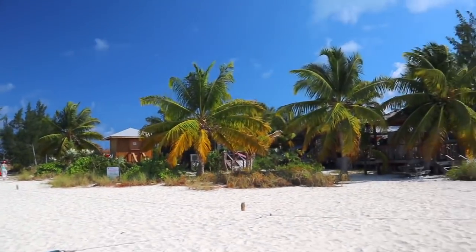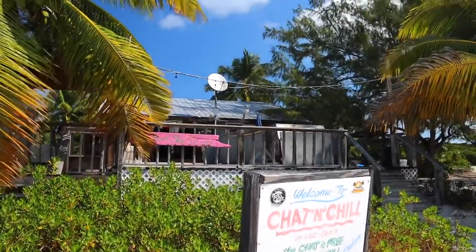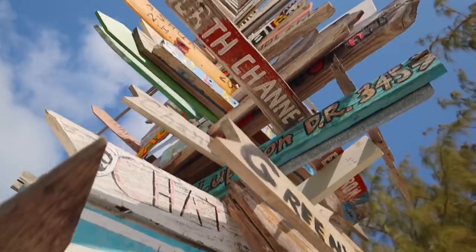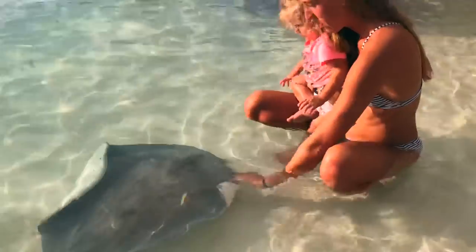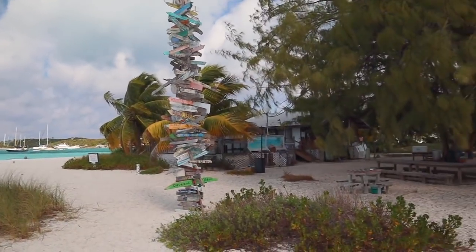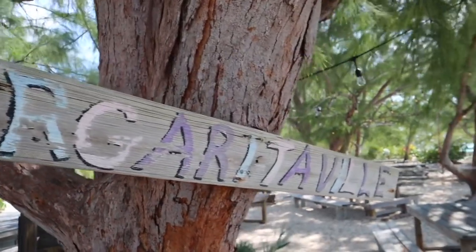We went back to our anchorage at Chat 'n' Chill. So we have anchored here in front of Chat 'n' Chill. This is the Georgetown area, but this is Stocking Island, and Chat 'n' Chill is pretty famous as a cruiser's hangout bar paradise. Many of the activities in the Georgetown area happen right here, the volleyball courts, the picnic tables and whatnot. It really is like the central node for cruiser activity in the Georgetown, Exuma area.